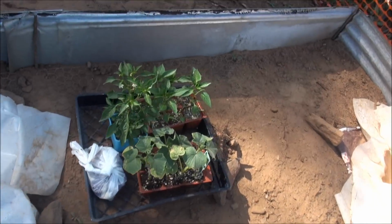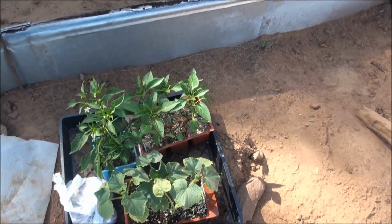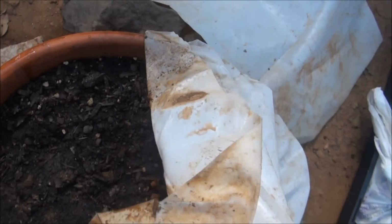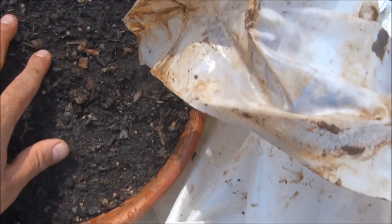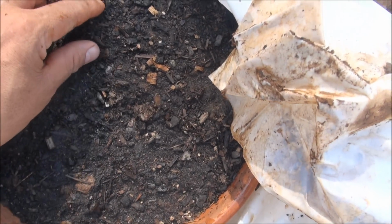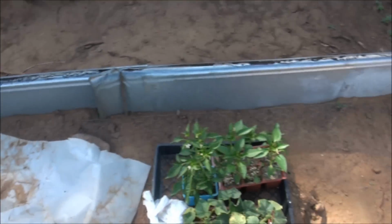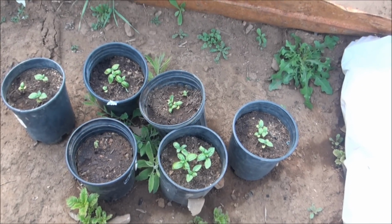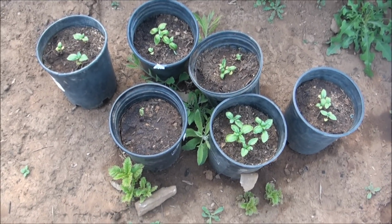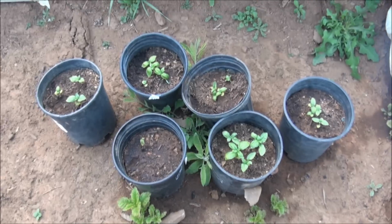What's this thing? Here's some more stuff that I bought. It's too hot. Cilantro, but that's not gonna sprout. It's too hot. Of bacon in there. Oh, this is all basil. That's looking pretty good.